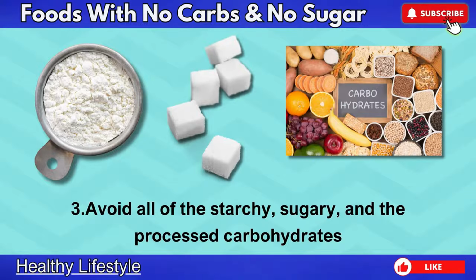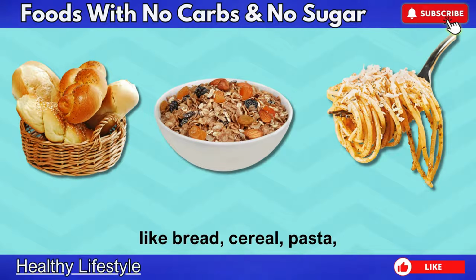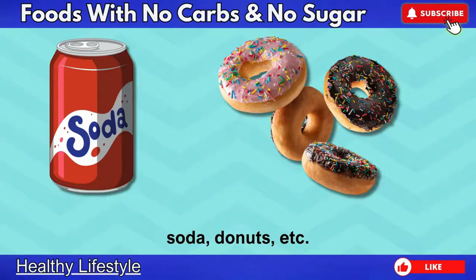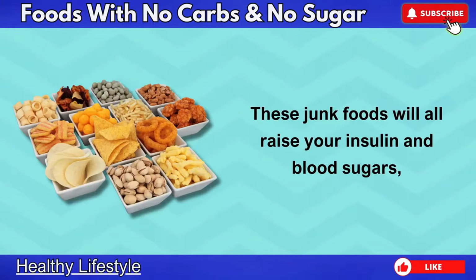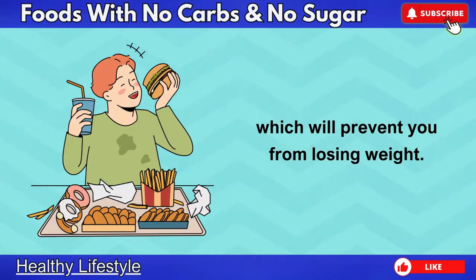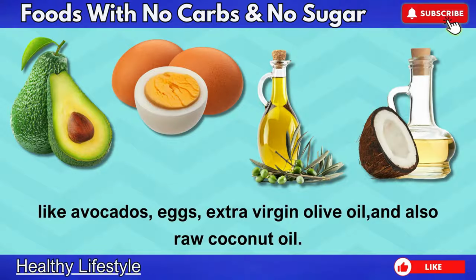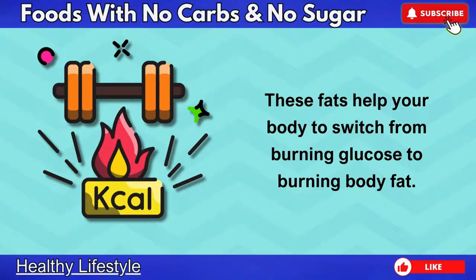3. Avoid all of the starchy, sugary, and the processed carbohydrates like bread, cereal, pasta, rice, biscuits, potatoes, soda, donuts, etc. These junk foods will all raise your insulin and blood sugars, which will prevent you from losing weight. 4. Eat lots of healthy fats that I've already talked about today, like avocados, eggs, extra virgin olive oil, and also raw coconut oil. These fats help your body to switch from burning glucose to burning body fat.